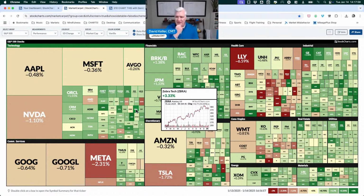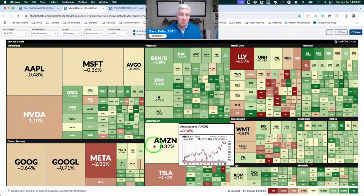What else would stand out to me? I mean, the last thing I would say is, generally speaking, when you have a day like this where it feels kind of unchanged, you kind of have a flat day, look for the bright green and the bright red on something like this. Look for the names that had a big move in either direction. That tells you it was definitely not a market thing, but more of a company or group thing, right?